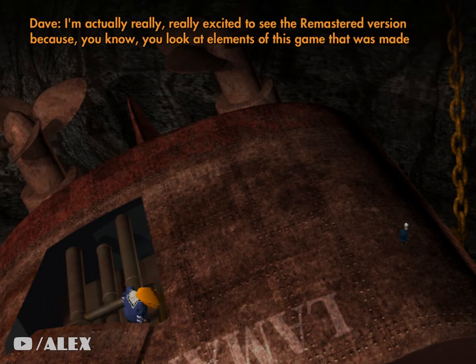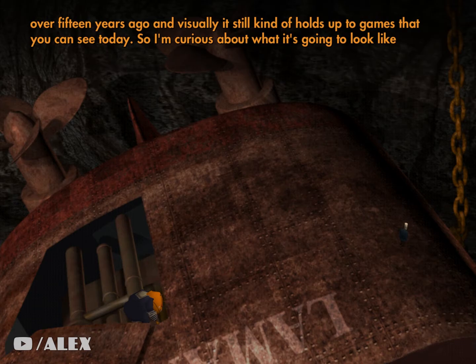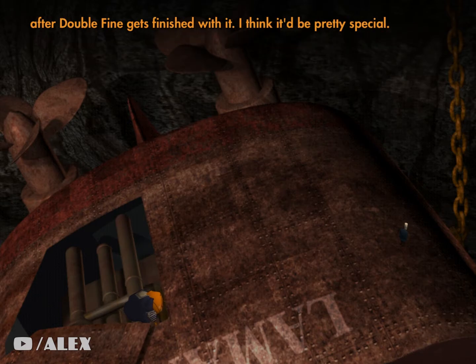I'm actually really, really excited to see the remastered version because you look at elements of this game that was made over 15 years ago, and visually it still kind of holds up to games that you can see today. So I'm curious about what it's going to look like after Double Fine gets finished with it. I think it'd be pretty special.